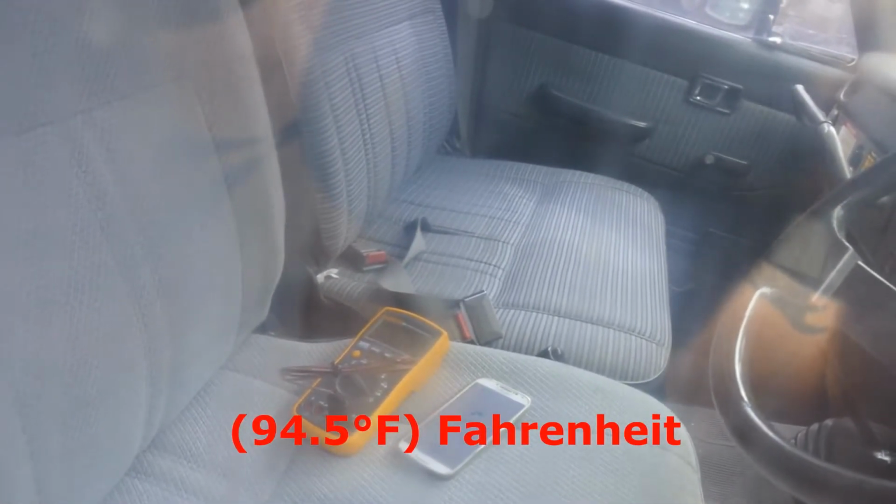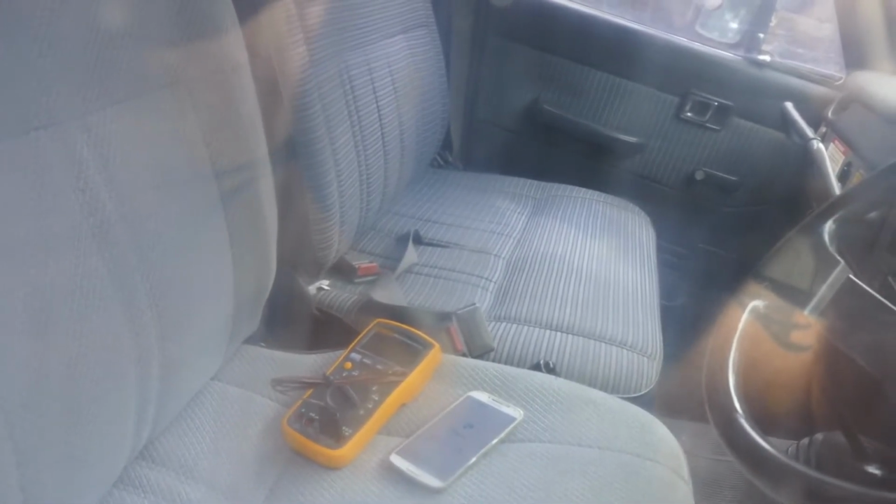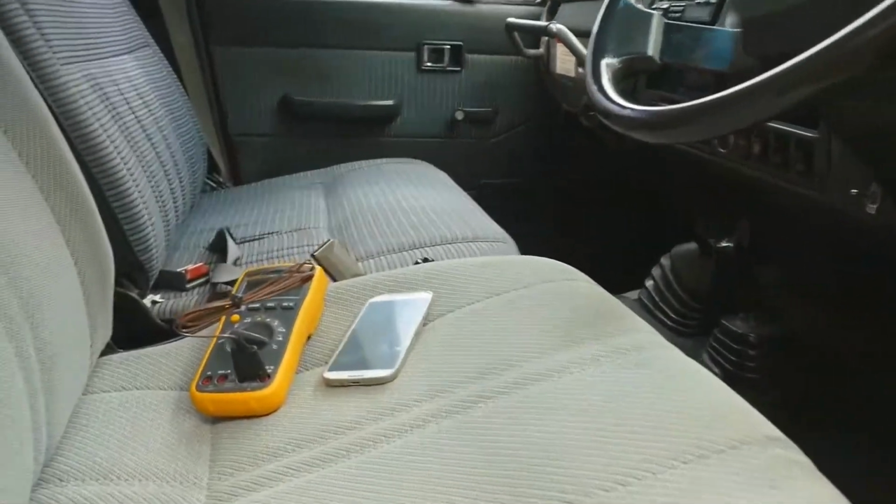I was going to do this at midday and now it's past 3 o'clock and there is a very nasty storm predicted. Let's try and do this quickly.